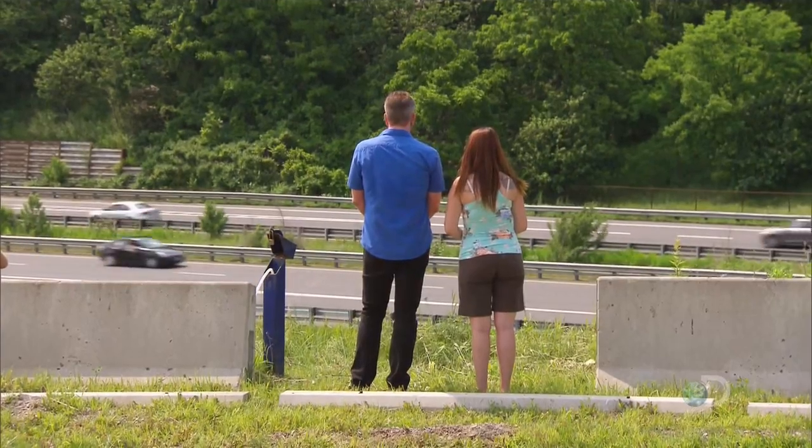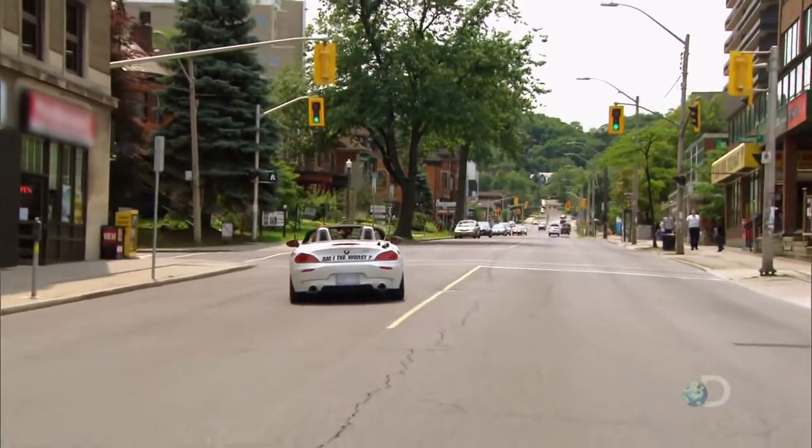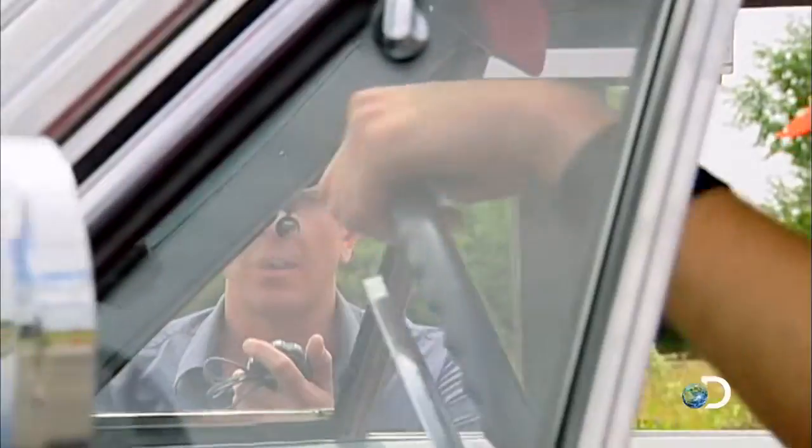When we come back, Canada's worst drivers do their ultimate test. A public drive with me. That's a red light, dude. Yep. On your mark. Where are you going?